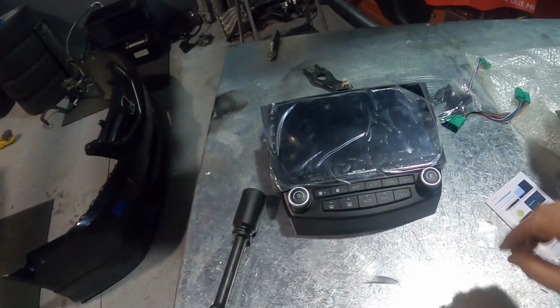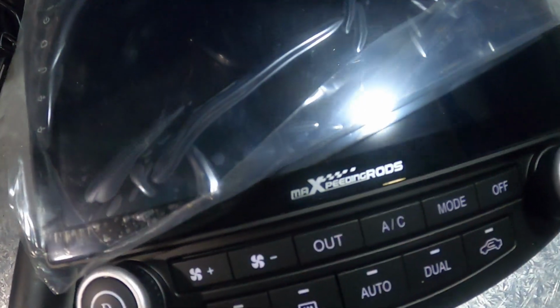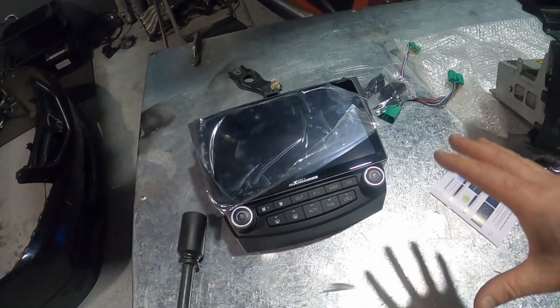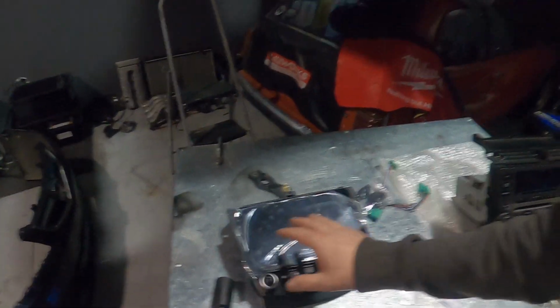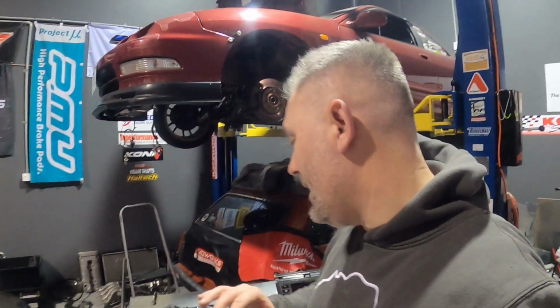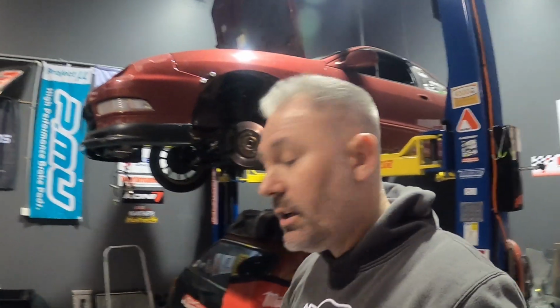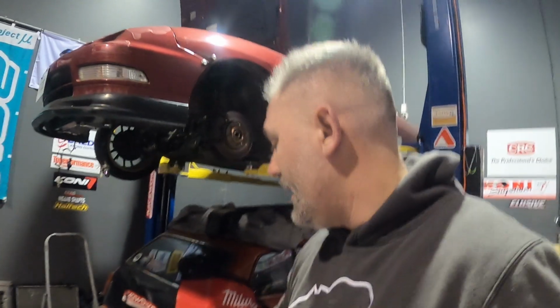We've reached out to Max Peating Rods. They actually do a really awesome 10.5-inch Android compatible in-dash screen. Not gonna lie, I've tested this, and the first instance of looking at it with the screen on and everything was amazing. The quality is really good, and the clarity of the picture is really good. If we can get it to mirror one of our phones and show all of our draggy info and our lap times, it'll be just like playing Gran Turismo in real life.